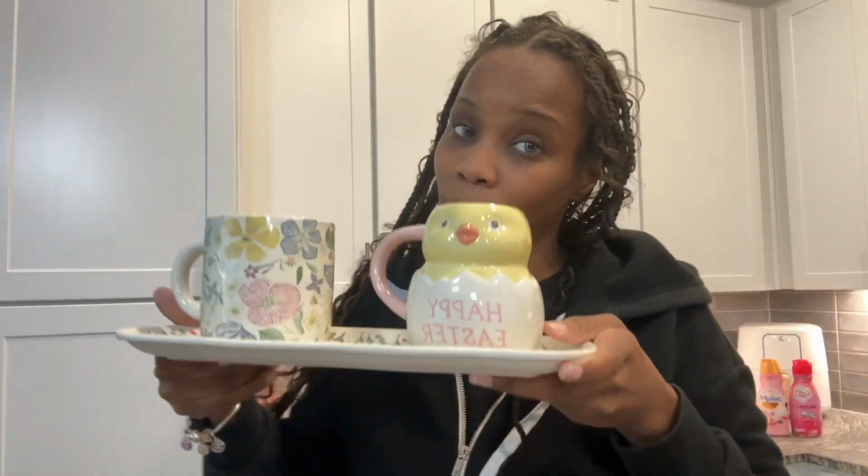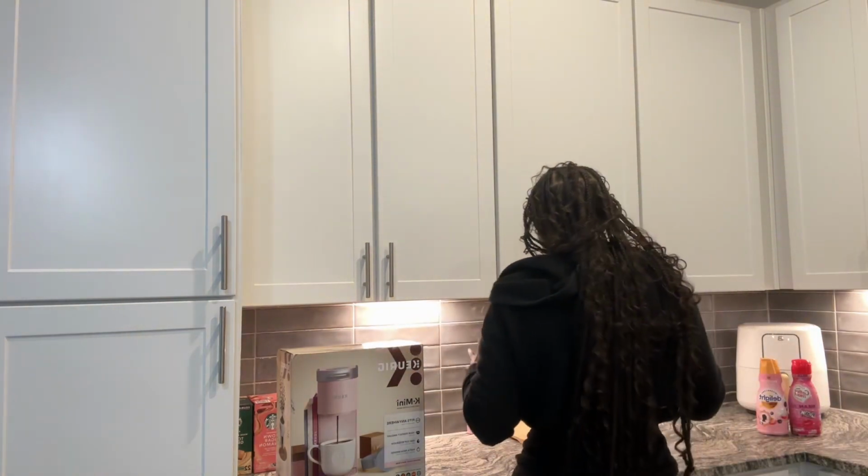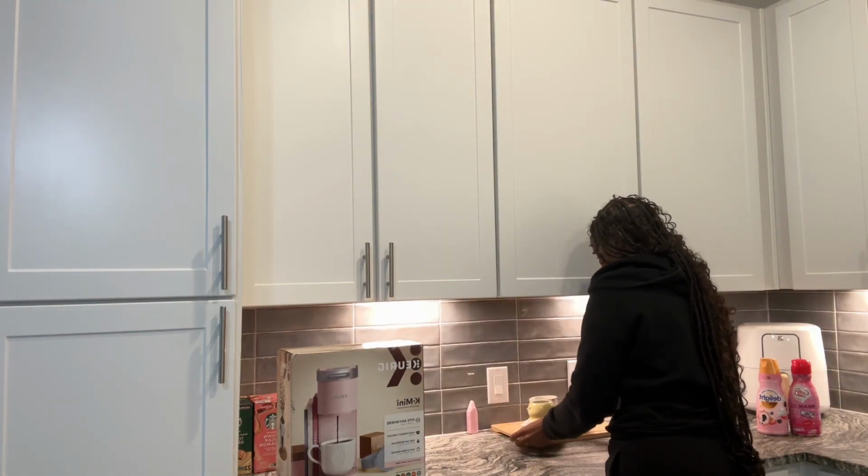I got 1 mug that I've been drinking out of, and then now I have 2 more, so now I have 3 mugs. Started from the bottom, now we're here. But then I also got this cute little tray for $3. This is not really gonna sit on this, but that's what I had it on temporarily.